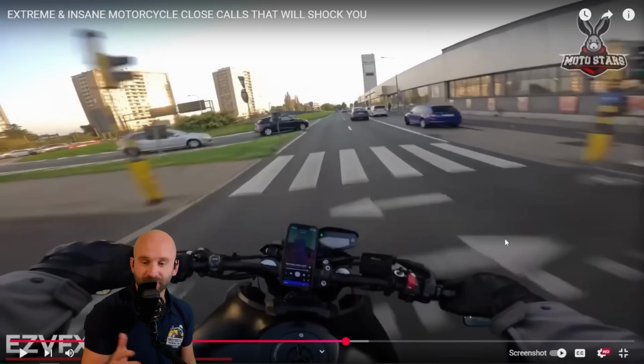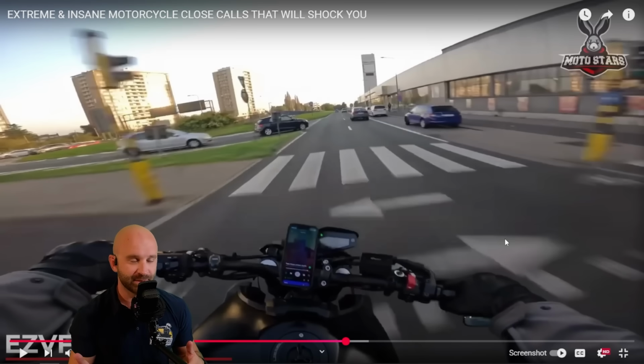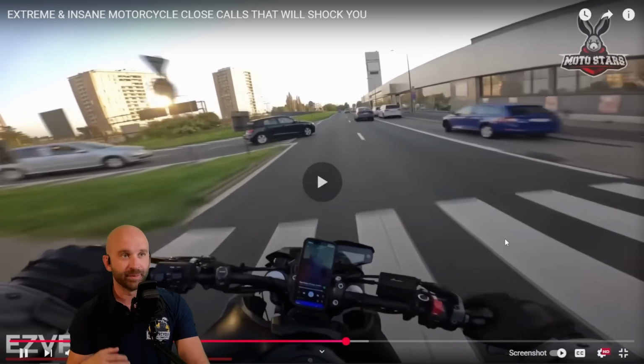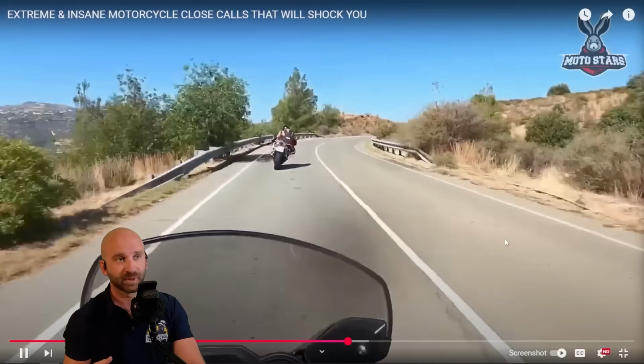I need to look for that escape. Swerve to the right is probably going to be the best option. I might have to accelerate and swerve, but you can brake and swerve, brake then swerve.